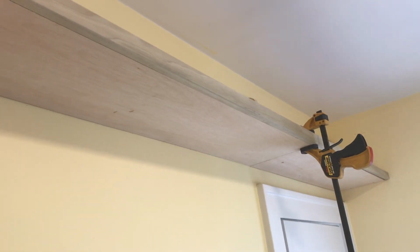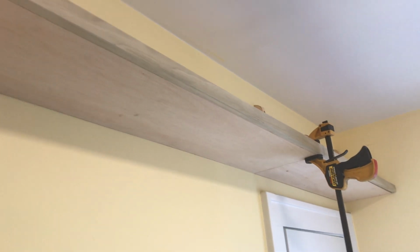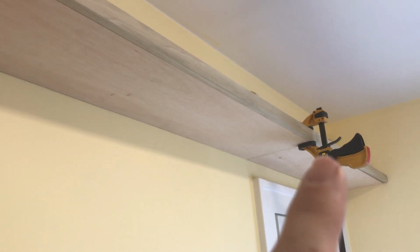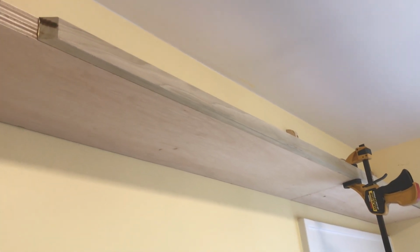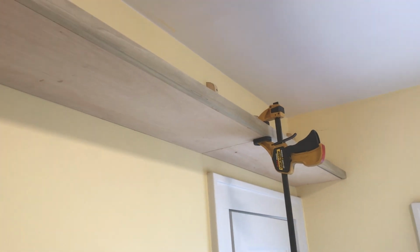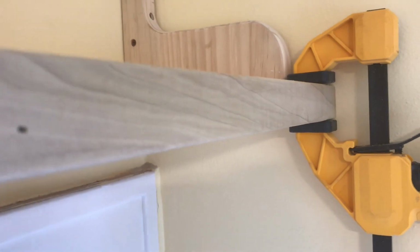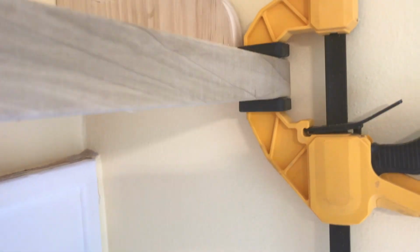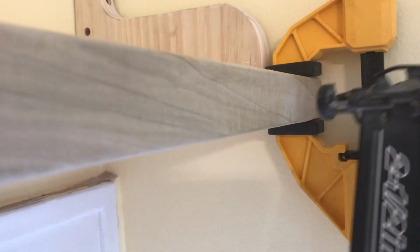I'm installing this face piece along the front, and I find I work by myself a lot, and it's not a complaint, it's just kind of reality. And clamps, never have enough of them. I find that clamps are my bread and butter to make me able to get things done that I wouldn't ordinarily be able to do by myself. They're also that strong right hand when you need to get something flush to apply a little bit of pressure so that you can go in and nail it.